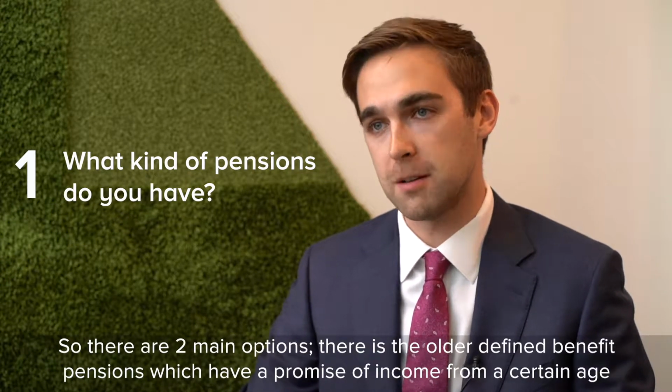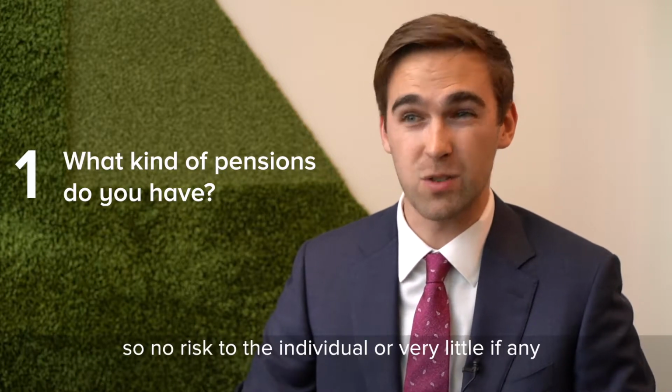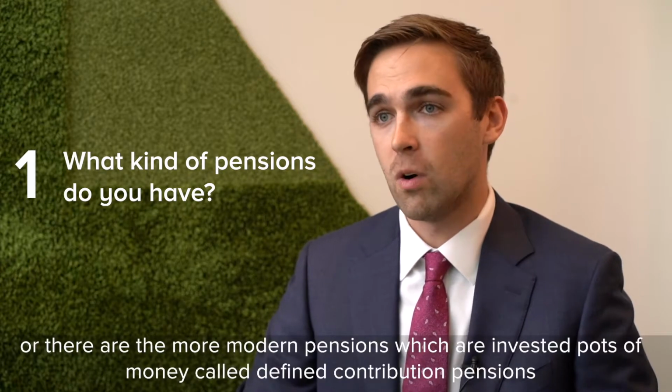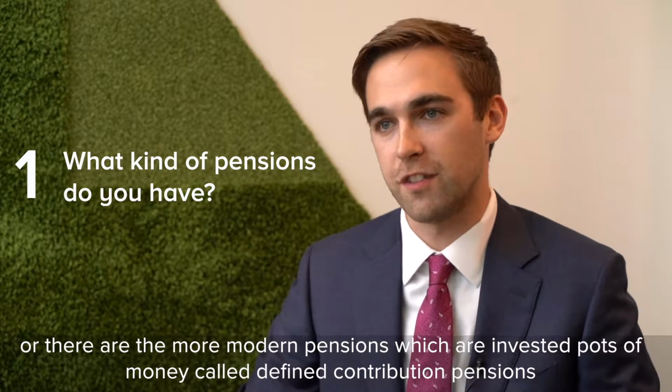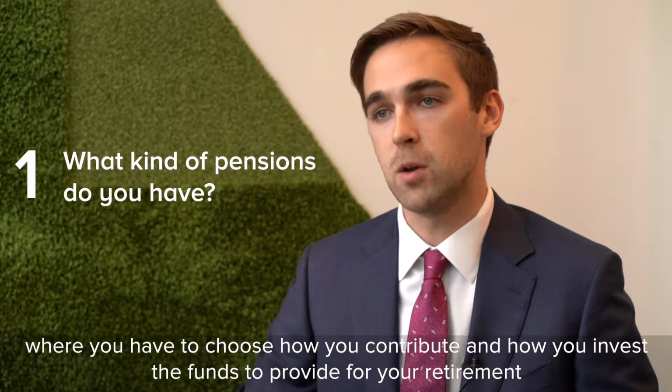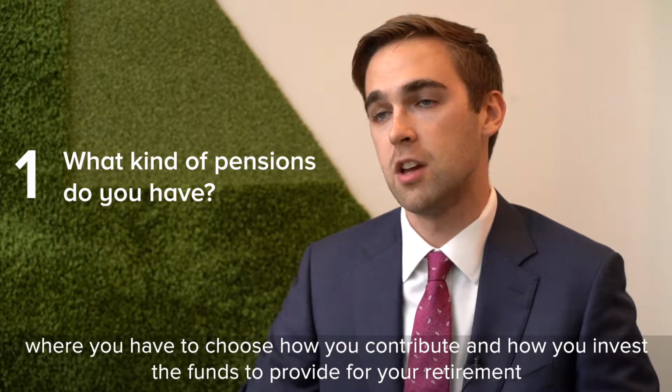There's the older defined benefit pensions, which have a promise of income from a certain age, so no risk for the individual, or very little if any. Or there are the more modern pensions, which are invested pots of money called defined contribution pensions, where you have to choose how you contribute and how you invest the funds to provide for your retirement.